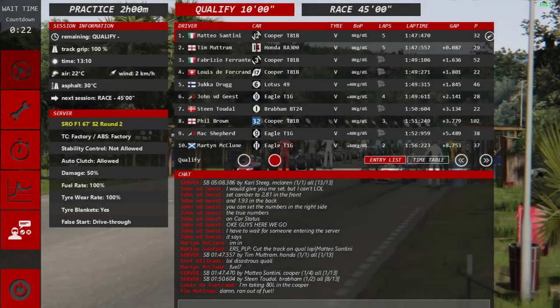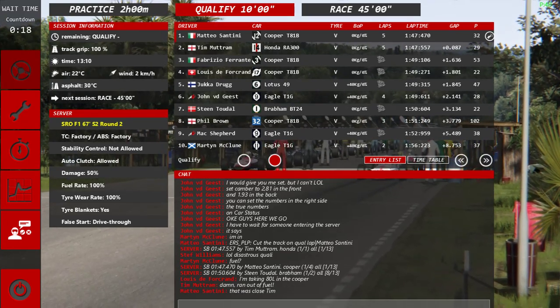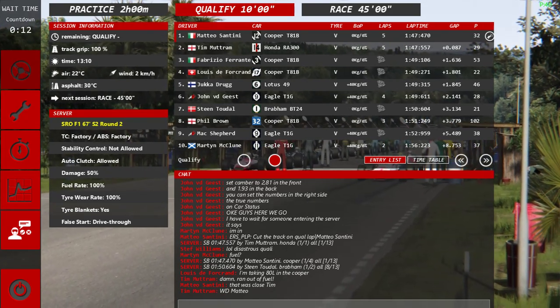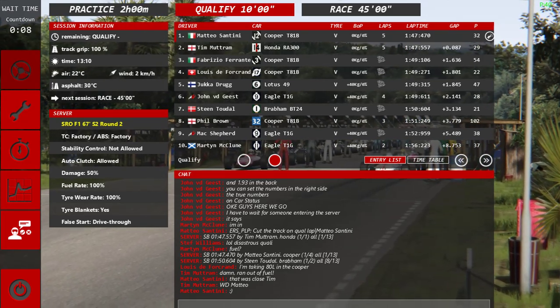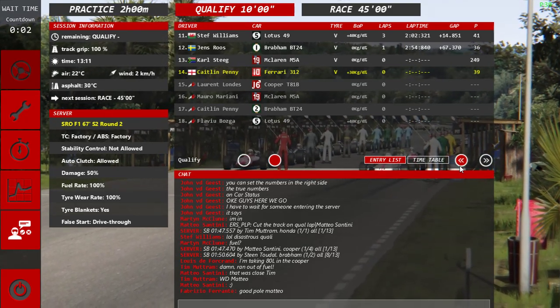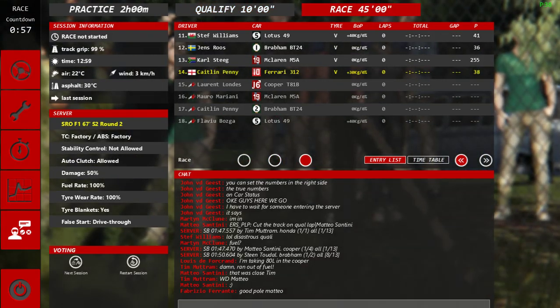Matteo Santini has pole position, and thus, with it, 1 point. And he was less than 1/10 of a second ahead of Tim Muttram in that session. It's Muttram second, followed by Ferranti, De Fourcroy, Drug, Van der Geest, Tudor, Brown, Shepherd, and then McClune, Williams, and Roos. And Carl Stieg, unfortunately, did not put in a qualifying lap, but may still start the race.